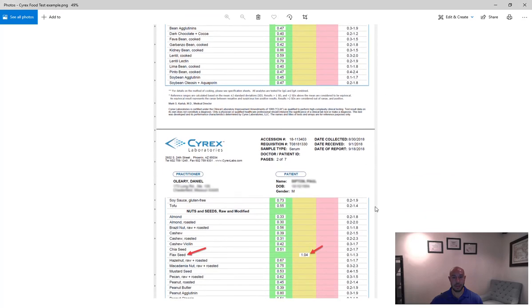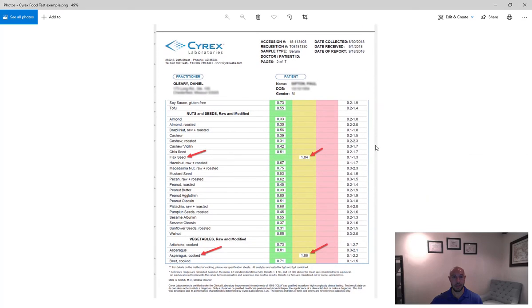So if we scroll down here, now we're going to get into some positives. On the nuts and seeds, almonds are good, cashews are good, but look at the food that they can't eat. That would be flaxseed. So they react to flaxseed. Flaxseed is supposed to be healthy for us, but flax seeds would not be healthy for this person. It would cause a chronic low-grade inflammation in their body if they kept eating it over time. And one problem with food sensitivities is if you keep eating a food that you're sensitive to over time, it can lead to autoimmune diseases.